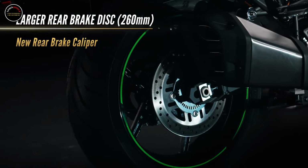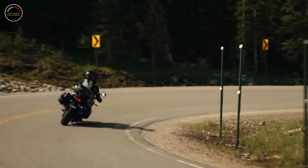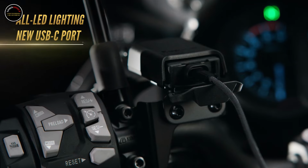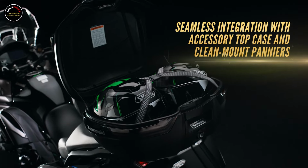The 2025 Kawasaki Versys 1100 SE comes in two color schemes: metallic graphite gray / metallic Diablo black and pearl robotic white / metallic Diablo black.